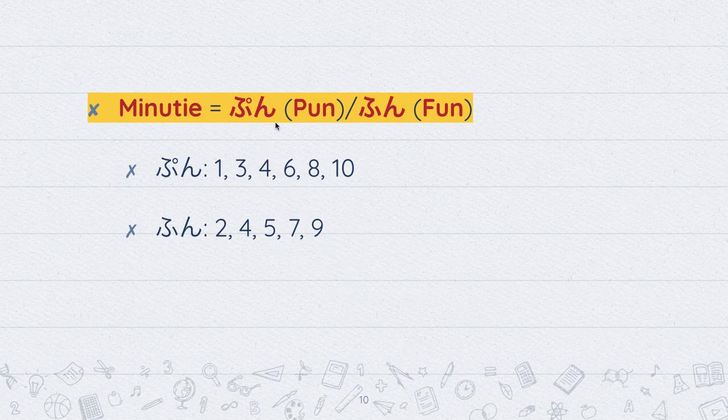For minute, we say pun or fun, depending on the numbers. So, if it's either 1, 3, 4, 6, 8, 10, often we use pun. And then if it's 2, 4, 5, 7, 9, we use fun. So 4 is in both of pun and fun, but you could either use pun or fun for 4.